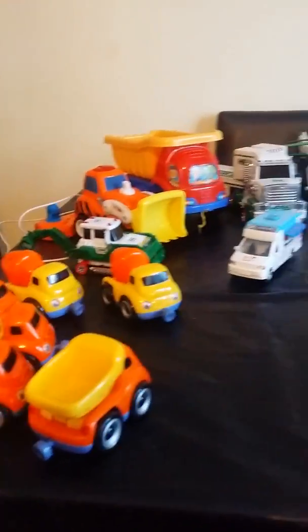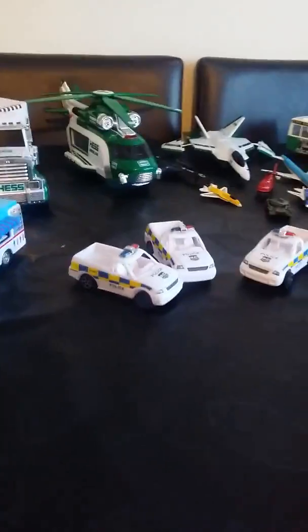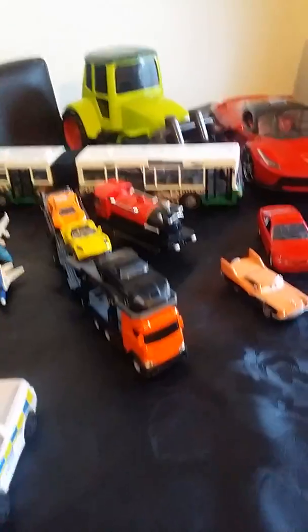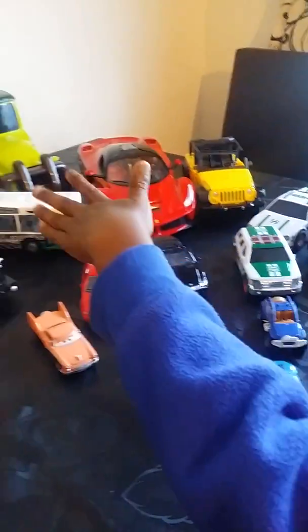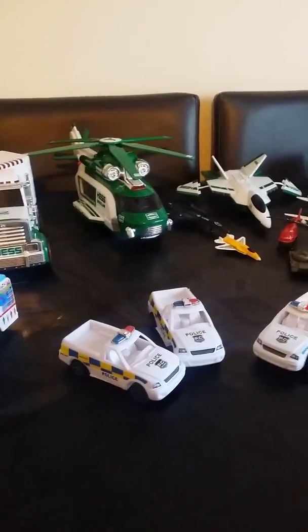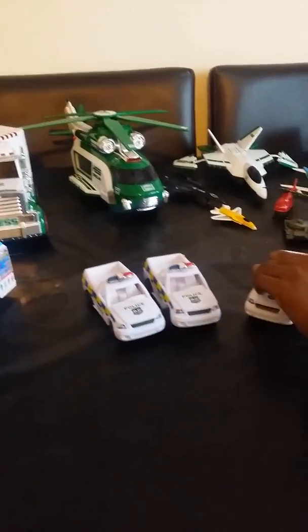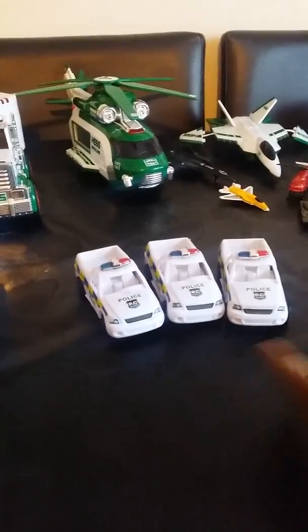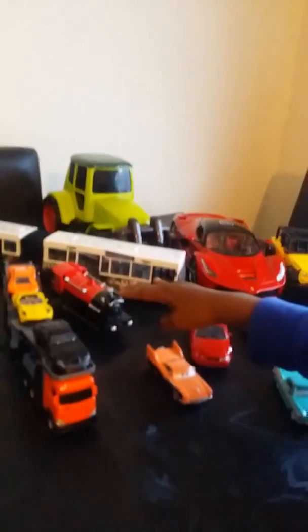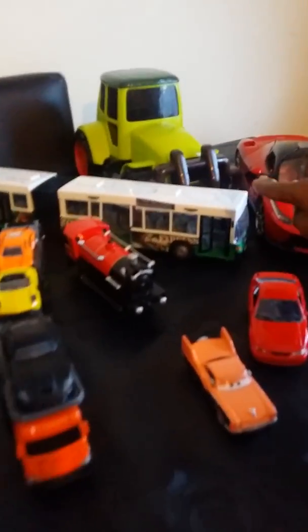So there we have the diggers and stuff. The fixer trucks. There we have the repair cars, a bus, a big car, a jeep, another jeep, planes, everything on this area and this area. See, we have 3 police cars. We have a whole range of set of cars, except the train and the bus.